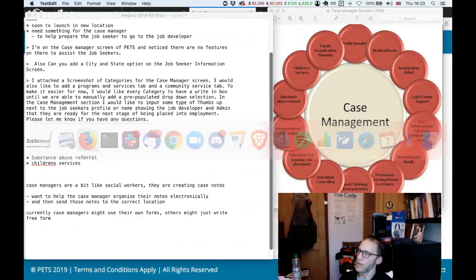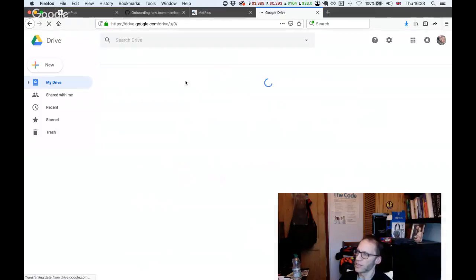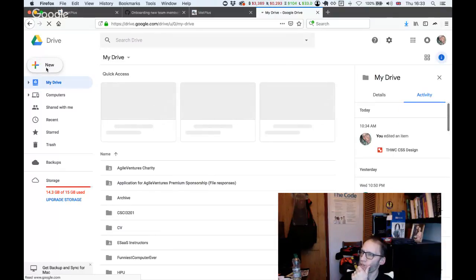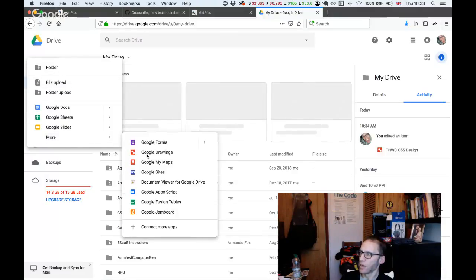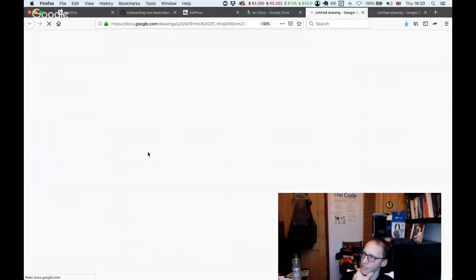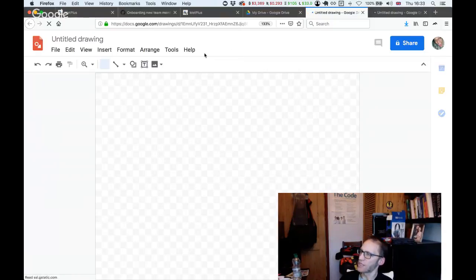So maybe if I go over here, and how quick this will be, it's going to take a little while to load. It's always so annoying. I want to go here and create a new drawing. Just do it in slides, but here. So what we're imagining is, and you mentioned tabs a few times. Here it takes about 10 seconds for this to load, and it's like, no, we need it instantly.